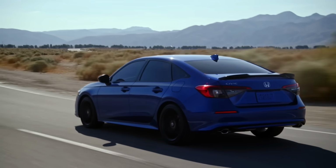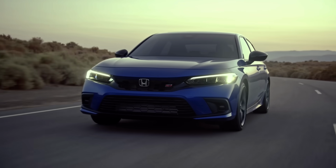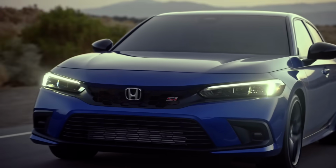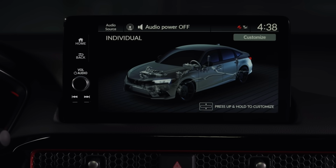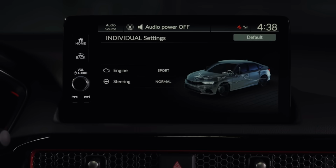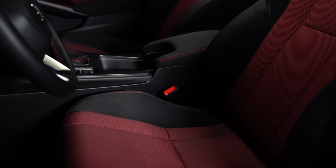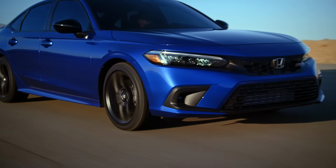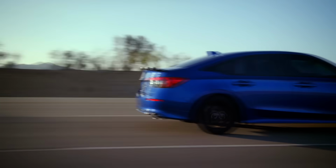That little engine is connected to a 6-speed manual transmission that sends power through a helical limited-slip differential to the front wheels. The Si also has a new individual mode that allows you to tune the steering weight and responsiveness of the engine to your liking. The suspension is stiffer, the seats are scooped out, wheels are 18 inches, and there's an option for stickier summer tires if you're so inclined.